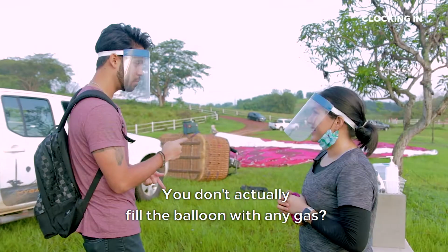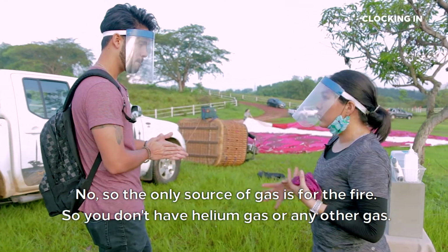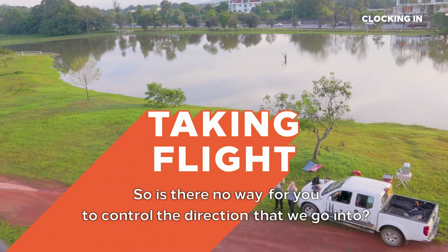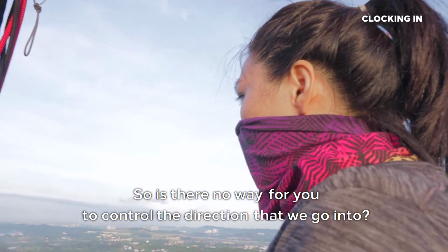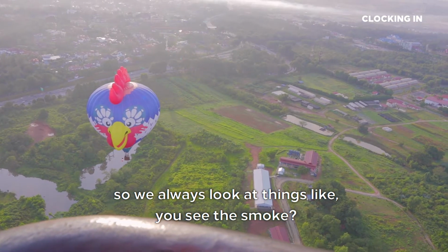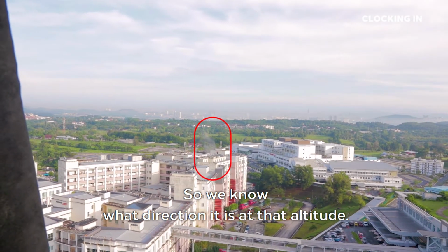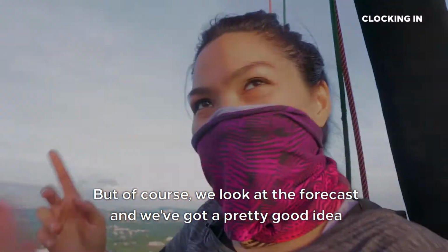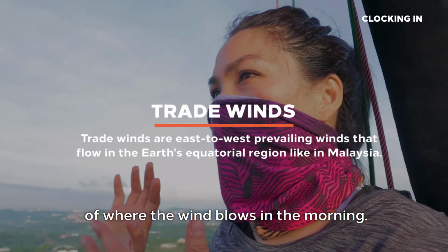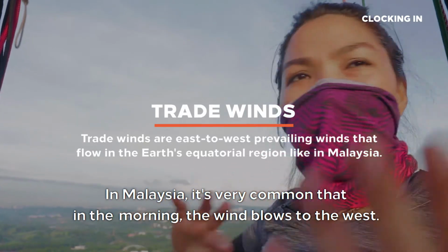You don't actually fill the balloon with any gas? No. The only source of gas is for the fire. So you don't have helium or any other gas. Is there no way for you to control the direction that we go? Not so much, because we follow the wind. We look at things like smoke, so we know what direction it is at that altitude. But of course, we look at the forecast and we have a pretty good idea of where the wind blows in the morning. In Malaysia, it's very common that in the morning, the wind blows to the west.